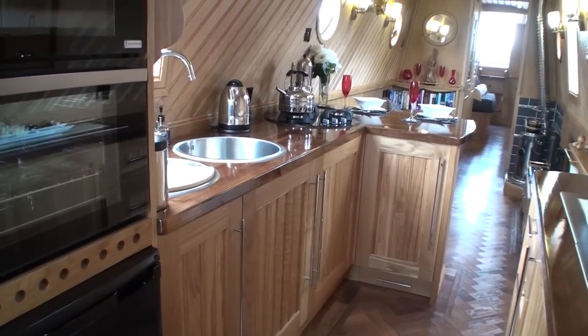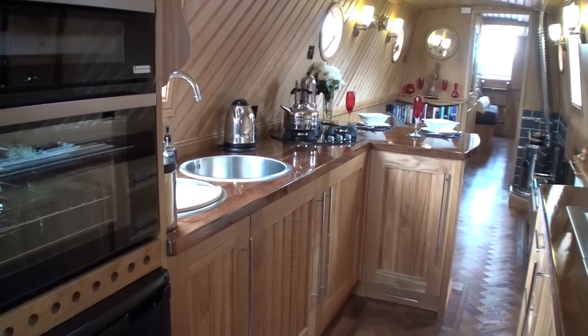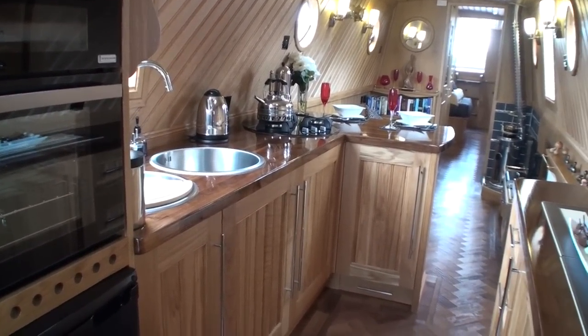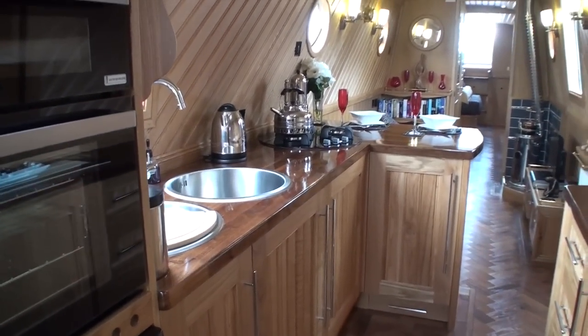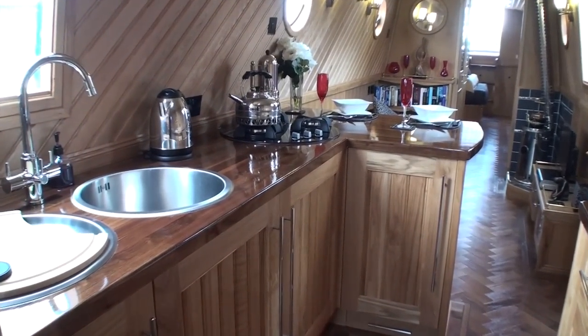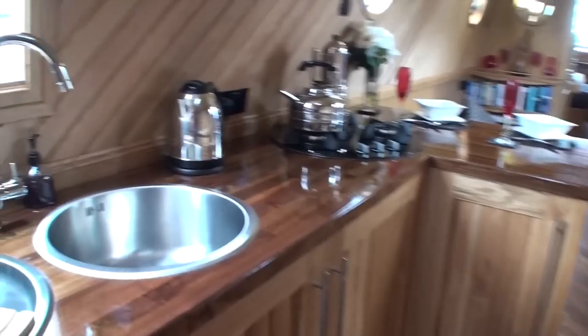Get these beautiful hardwood glossy worktops, and next to them, as you can just see in the left hand corner there, is a stack which contains an oven, a grill, a microwave, and at floor level a fridge, which we'll come back to in a minute.